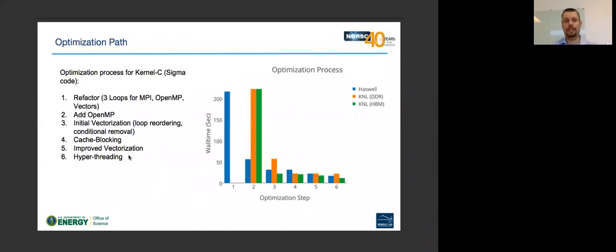This is the optimization path we went about performing, and this is a little bit like ruining the ending, but I want to make sure that this gets across at the beginning. So we started off by refactoring the code. We targeted a form that had three loops: an outer loop for MPI, a long inner loop for OpenMP, and then still a long innermost loop that we're targeting for the vectorization. We went about adding the OpenMP after doing that refactoring. And at this point, we can really fit the problem onto the Xeon Phi processors and get a reasonable answer. We asked at this point, like many people do, is my code vectorizing? And found that the answer was no. Even though we had targeted a loop for vectorization, the compiler had found a way not to give it to us.